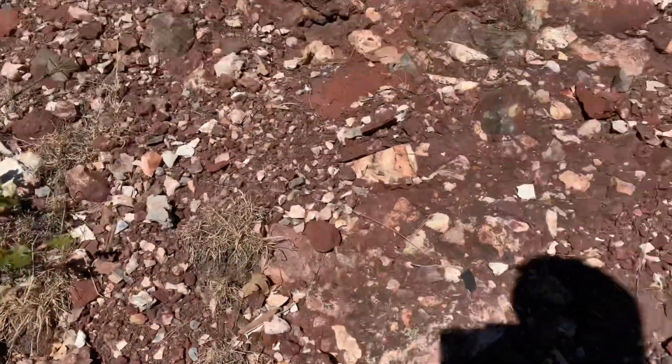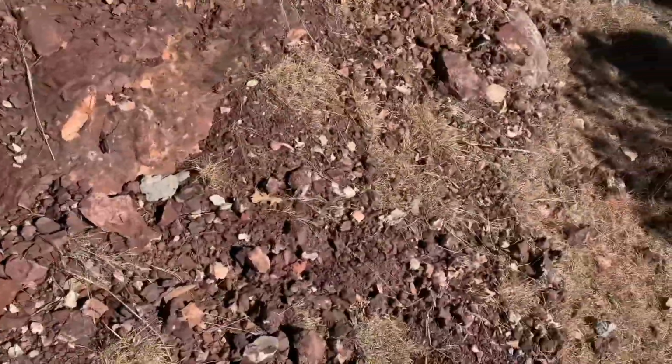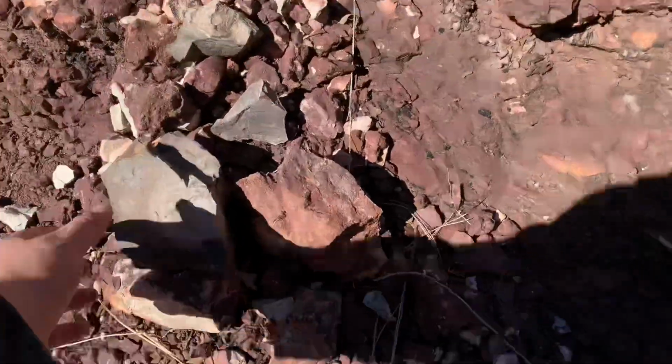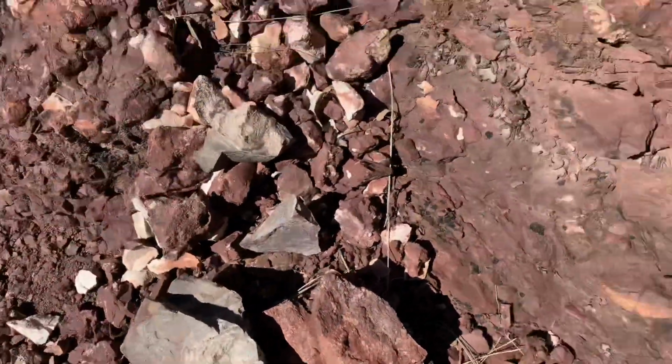Let's see. It's all over. People have been a little messy. They're just breaking it up, breaking it up, breaking it up. It doesn't even look like they care where it's going. Because then you have something like this. This might be worth taking home, this big old chunk right there of zebra jasper.